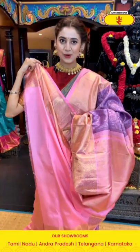The pallu here has diamonds, we have zigzag lines. There are paisleys and florals, and all this work is in beautiful gold zari. And let's have a look at the contrasting blouse. Isn't it gorgeous? The combination is so lovely.